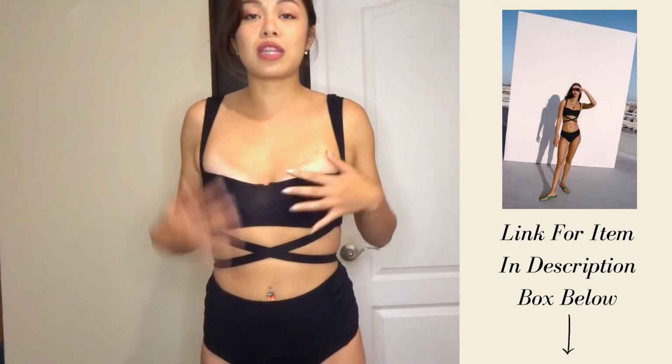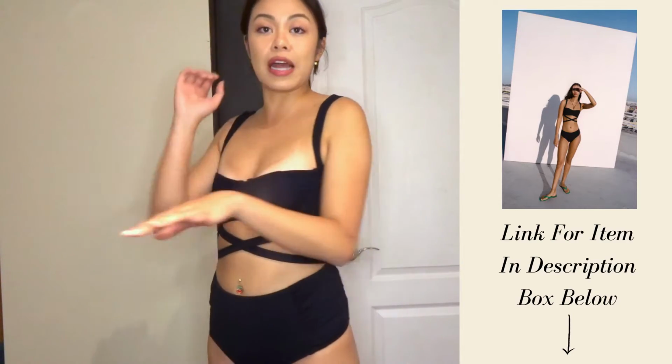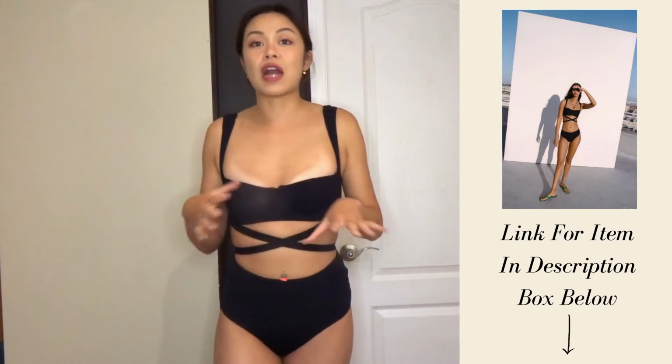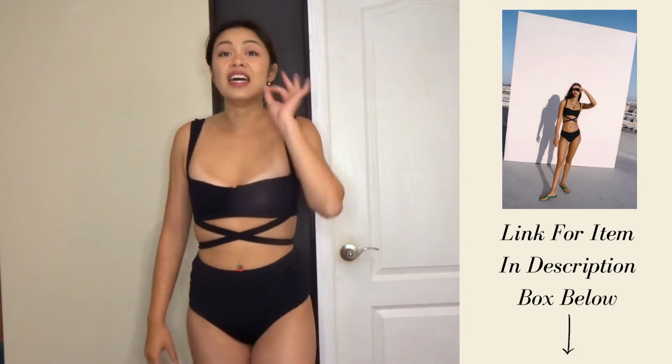But if I do end up wanting the materials to match and I feel like I like the way the pink ones fit, then I will just swap it out for the pink one. But for now, this one, 10 out of 10, highly would recommend. All right, so that is that with the black bikinis. Now it's time to go into a one piece.